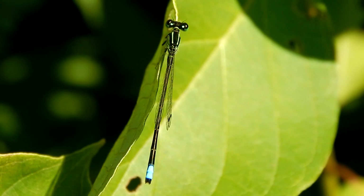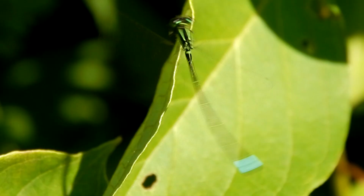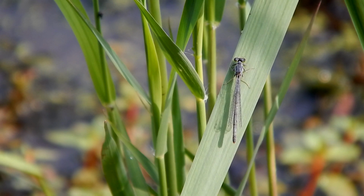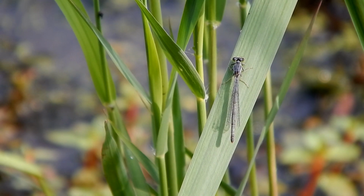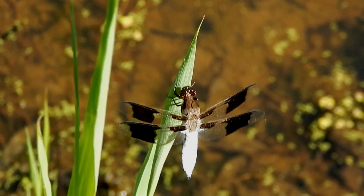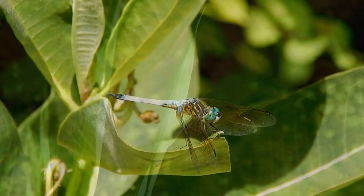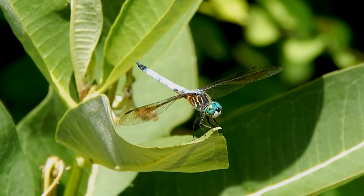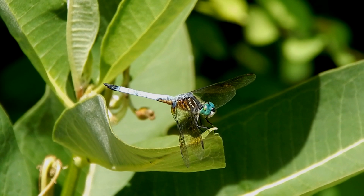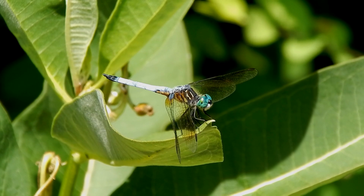Here's an adult male eastern forktail damselfly. The female eastern forktail looks like a different species entirely. The male common white-tailed dragonfly is perched and warming itself in the sun. As adults, dragonflies and damselflies will continue to eat insects. This male blue dasher is perched and waiting to catch a prey insect.